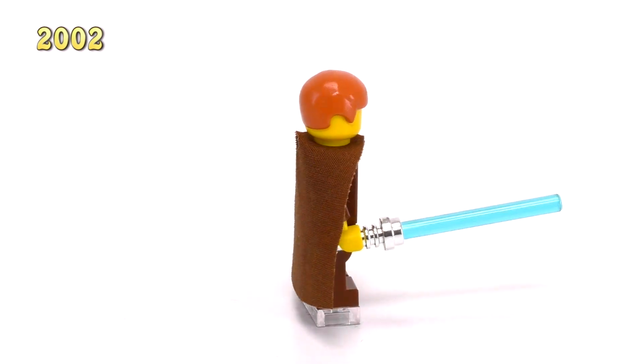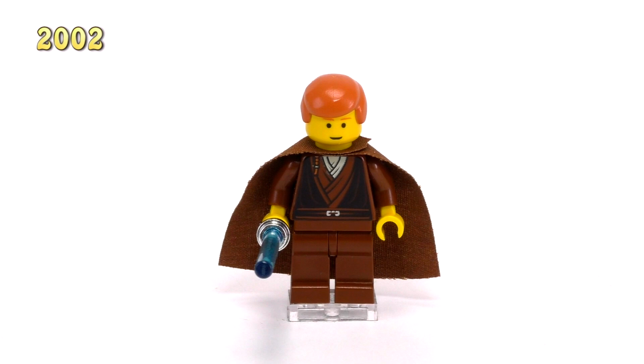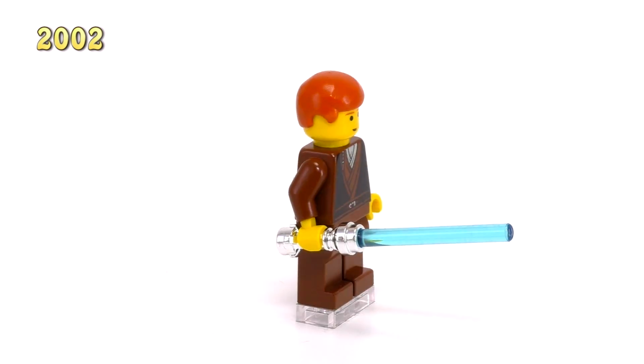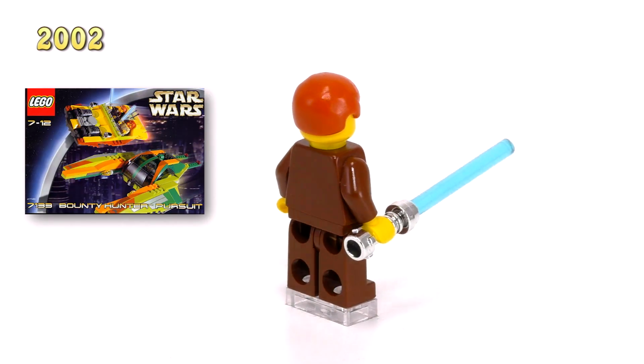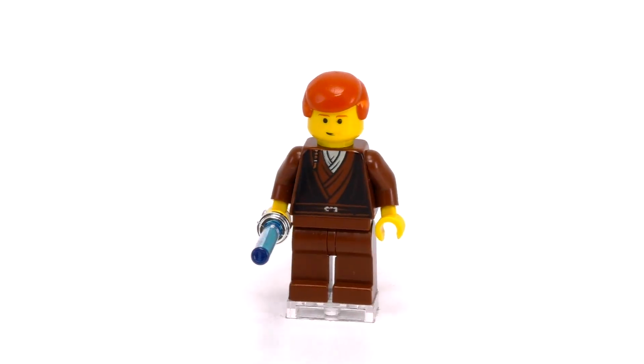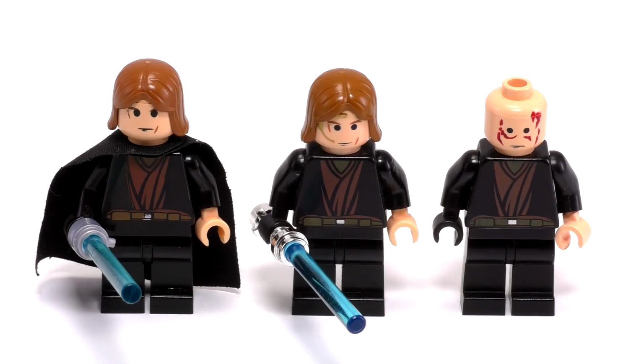He now has a lightsaber with the chrome handle. He's got a very simple LEGO face with some light brown eyebrows and hair to match. A pretty good looking figure, and they also released him again in 2002, the same guy with just no cape. He came out in the set Bounty Hunter Pursuit 7133, and the only real difference I note is that the hair is slightly more red than the previous Anakin. Not really much of a difference, but anyways, let's move on to 2005.